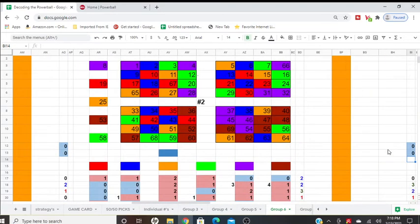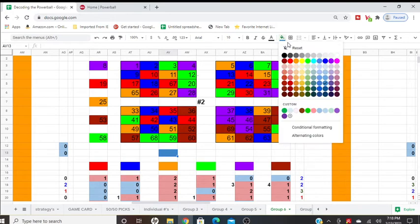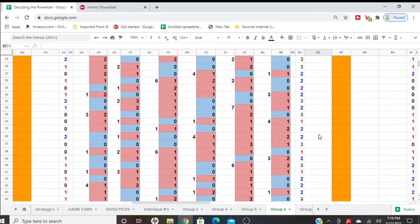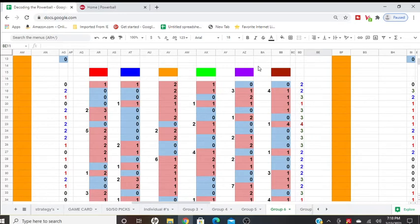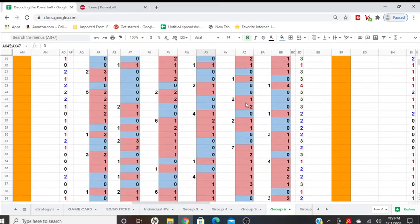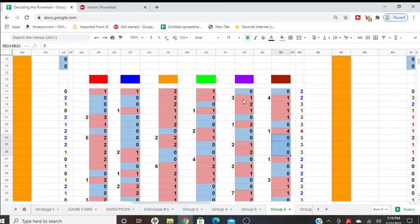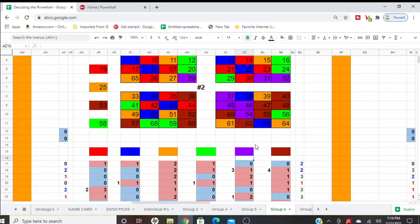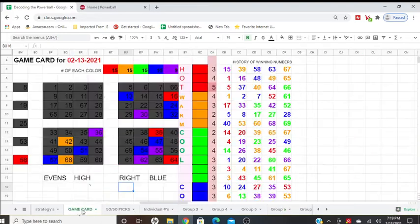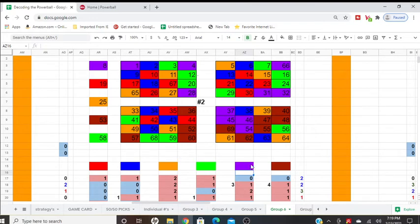Option card number 2 out of 5. Again, went with this orange last drawing, got it wrong. So looking at this purple, again I see 3 zeros, bunch of zeros here, bunch of zeros here, bunch of zeros here. I'm kind of thinking maybe this purple is going to take off and have a streak of zeros coming up. And I think I'm going to go for it. Okay, so I'm going to mark it.